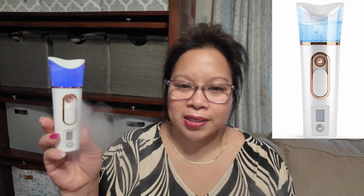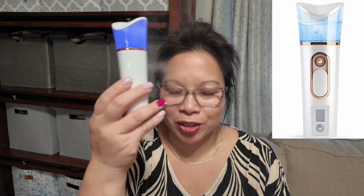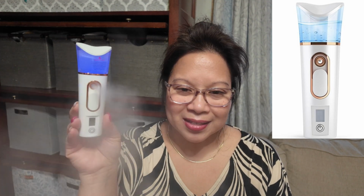Not only is it good for the integumentary system, which I'll be talking about later, that's the skin, but it's also good for the respiratory system because it can help you breathe a little bit better. It's also good as a distractor because it feels so nice. So if you're anxious and you need a distractor, something familiar that feels great, I would suggest this little humidifier, or facial mister.